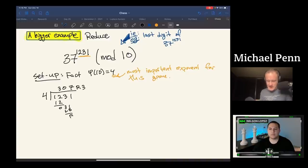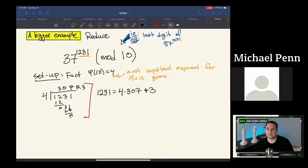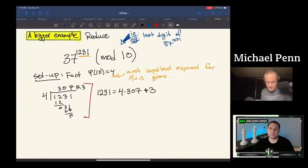Okay. And now I'm going to do something that is hardly ever done in fifth grade arithmetic, but it's exactly the same thing. I'm going to write this 1231 as 4 times 307 plus 3. Okay. So that's the same, right? Yes. Now we can get to work.